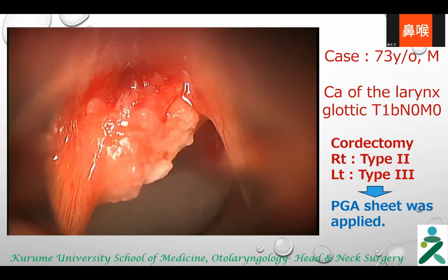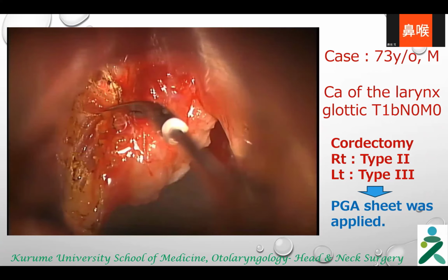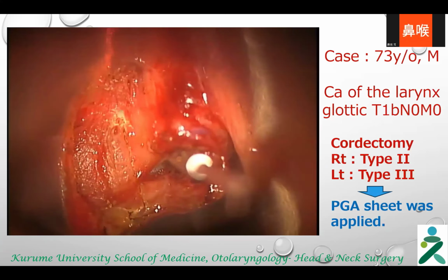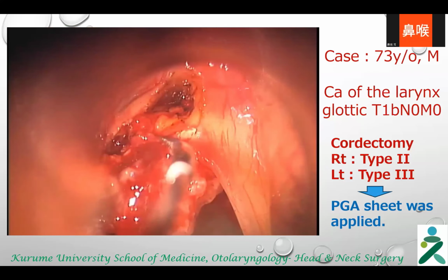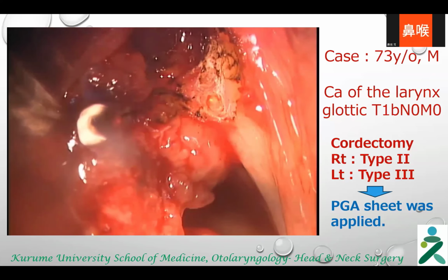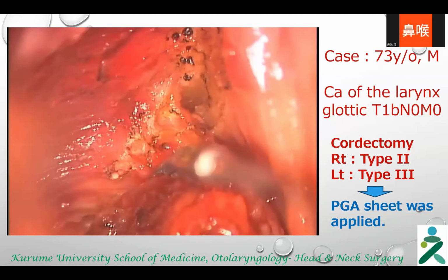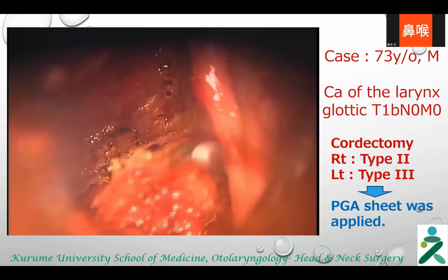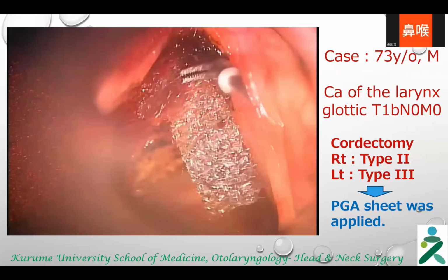I'd like to show you a case of a 73-year-old male with T1b glottic cancer who received CO2 laser cordectomy. He underwent a type 3 cordectomy on his left vocal cord like this, and a type 2 cordectomy on his right vocal cord, like this. Therefore, a PGA sheet was applied like this.